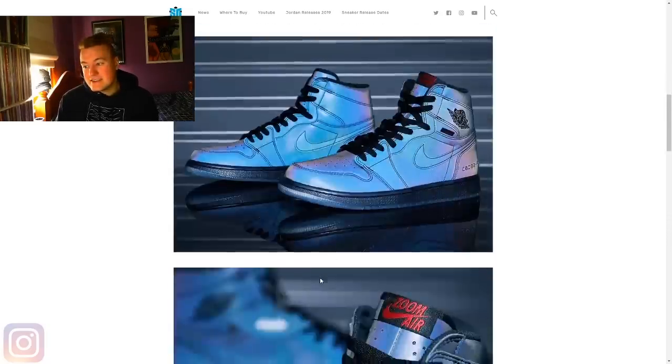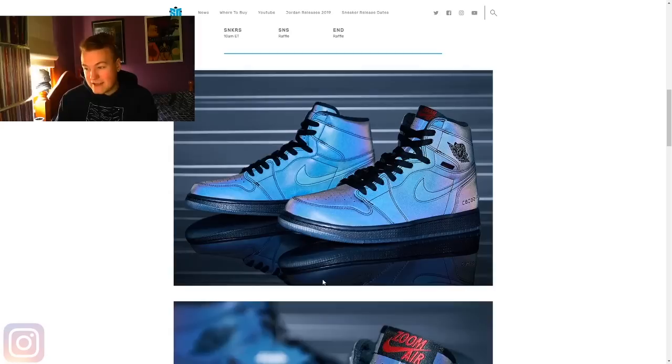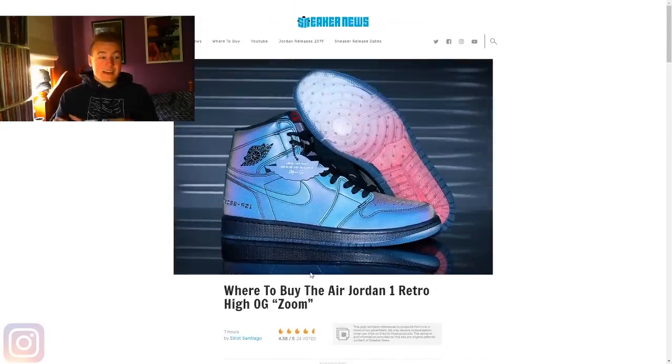I think this release is awesome. I'm trying to find a place that is selling it at my size, a US 16 or a US 17, but it looks like I might have to cop this on the secondary market when it has released and people are selling it on GOAT. Hopefully people won't be asking too much for it, but I really like this pair of shoes.